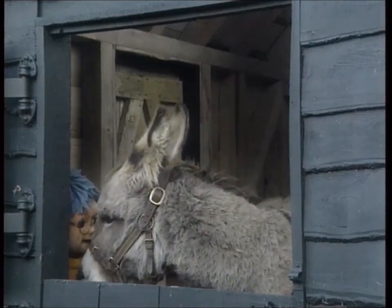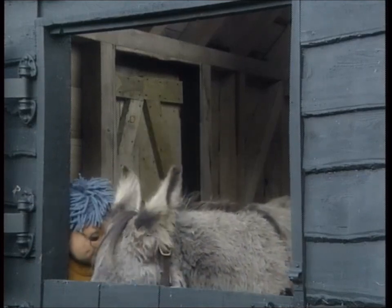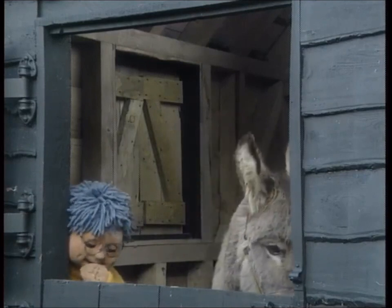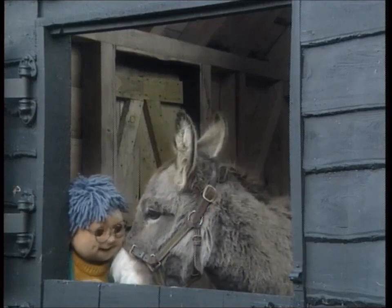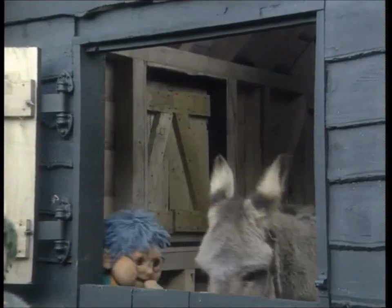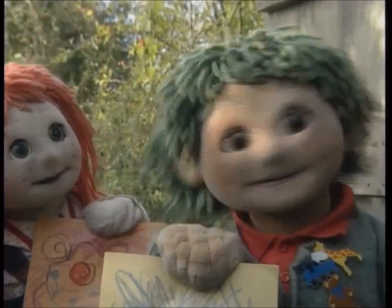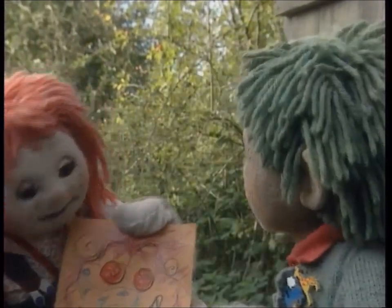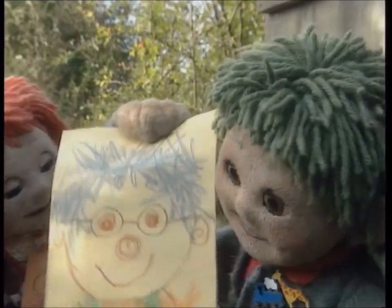Okay. Tilly and Tiny don't love me anymore. They drew a horrible picture of me, they did. I haven't got a long nose, have I, donkey? Tom! Oh, donkey, Tom's made a terrible mistake. Oui, il a fait une erreur. Yeah, he thought that Tilly's picture of the monster was my picture of Tom.